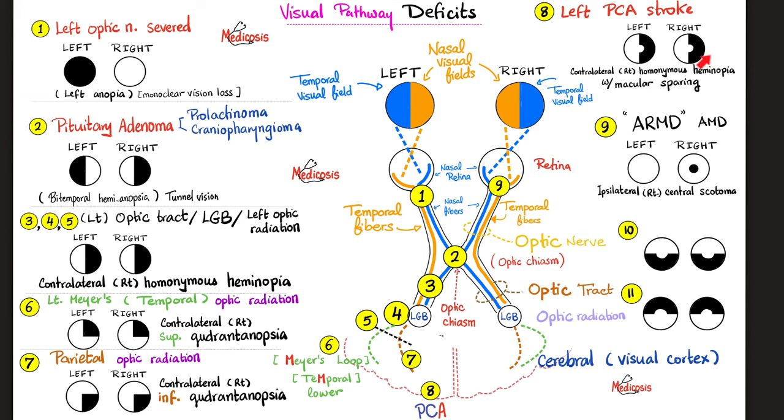So number 8 is exactly the same as number 5 with one exception. The macula, which is the fovea, which is the central vision, is spared. So what do you call this? Exactly like you call this. This was called contralateral homonymous hemianopia.